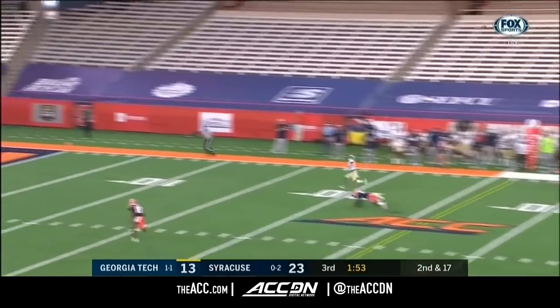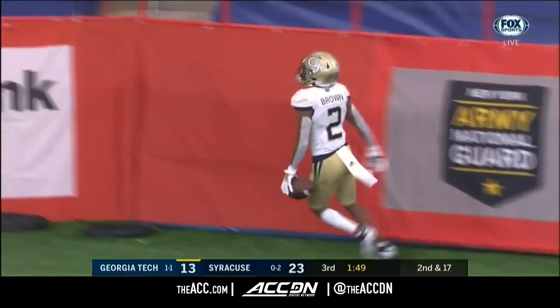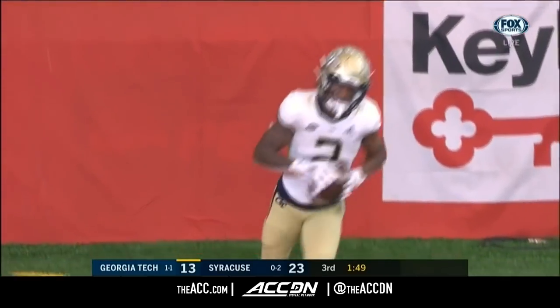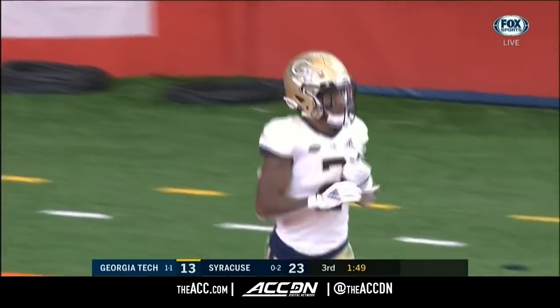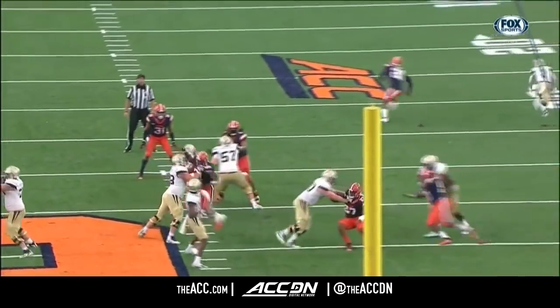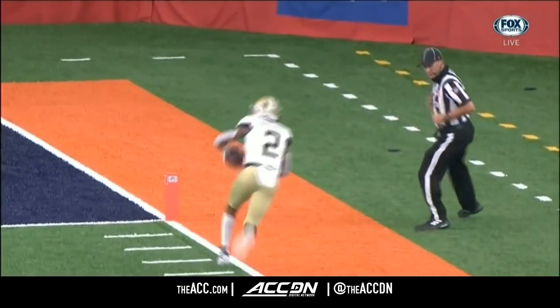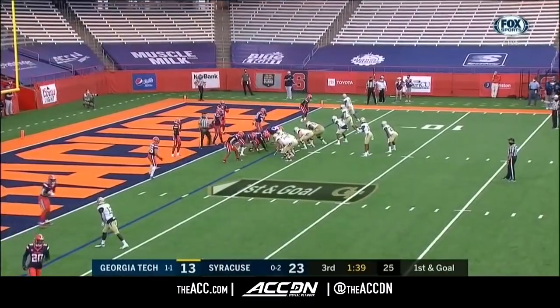Sims, deep ball, open man, and out of bounds inside the 5. Over the shoulder catch of Murray and Brown. Wide open. You had a defender fall down. They bring extra bodies. A good job up front by picking them up. And even if the defender doesn't fall, it's going to be wide open.